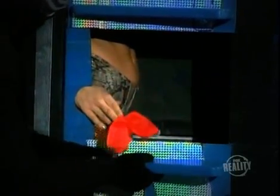Now the second blade is inserted into the box. It slides right past her leg.